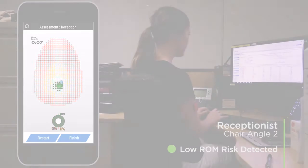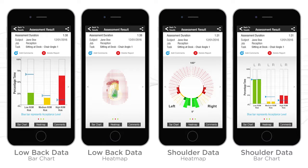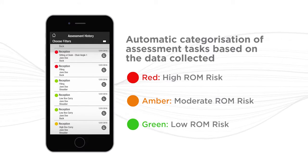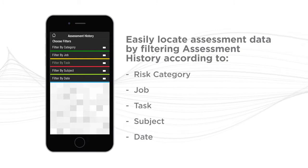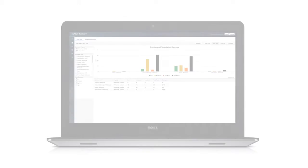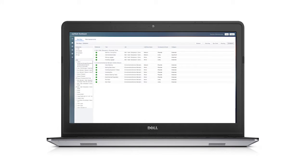On finishing an assessment, your myViSafe data is automatically analysed using the complex movement algorithms embedded within the application. Each task assessment is categorised as red, amber or green and is stored on the app itself for easy access. These reports can be filtered by risk category, job, task or employee, allowing you to prioritise your interventions. The data can also be collated into your own customised vSafe dashboard, providing a record of compliance and an overview of your organisation's manual handling risk. A personalised PDF report is also available to share with employees.